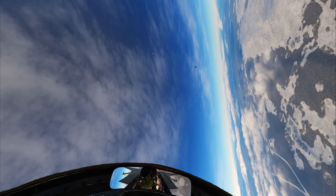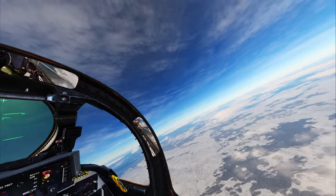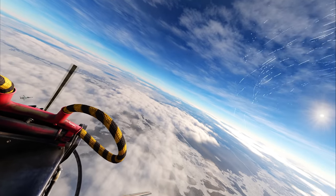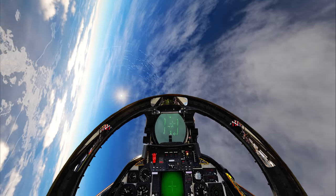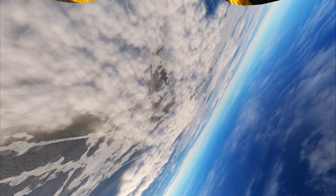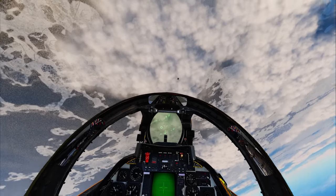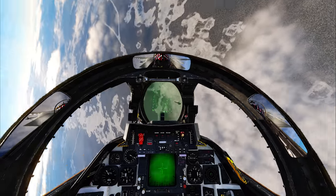Extremely difficult fight for the Tomcat here. Yeah, Hornet's going to beat me in the first turn. Yep, as expected. And he's basically taking my 6 o'clock here, but he's below me. I'm going to split throttle here, pulling the left AB, that's afterburner, and the differential thrust is rolling me. We might have a gunshot opportunity here.